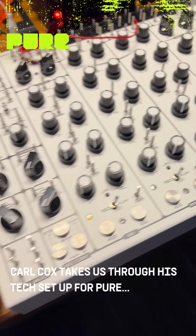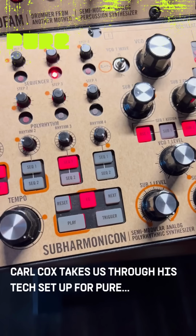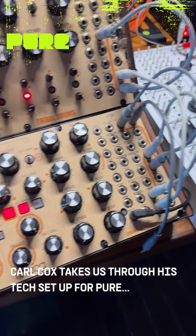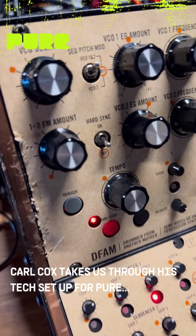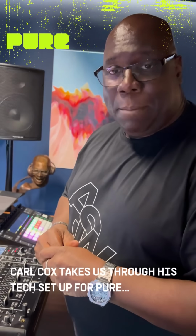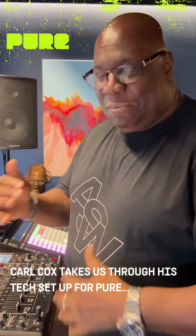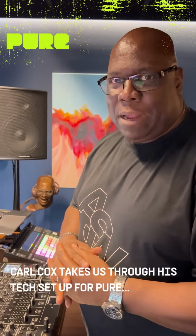And then we go over to the Moog Subharmonicon, which is an absolutely amazing modular sound system, which gives you infinite capabilities of sound manipulation. And one of my favorite modulars to use is a DFAM. This really is something which gives me a good kind of organic grooves within the grooves of what I create when I play live.